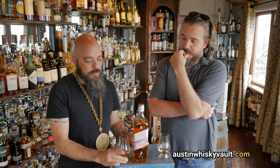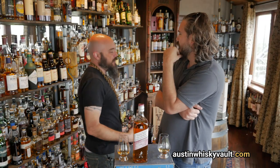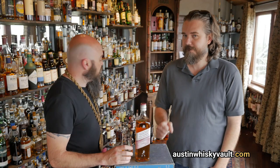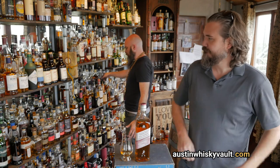What do you want to compare it to? I'm going to try it against the Black. Okay. Well, is that fair? Because the Black has no wine finish in it. So what's the goal? Is the goal to compare it to something like it, or is the goal to say, for the same money, what's well known that's just better quality, a more complicated flavor? Both.